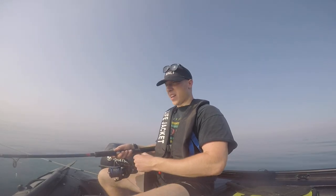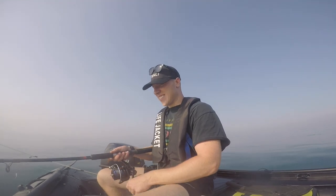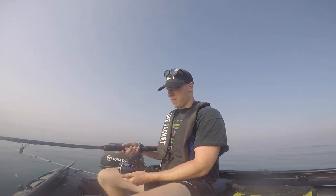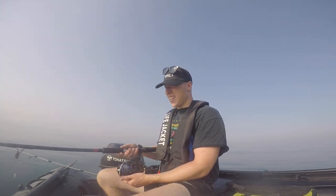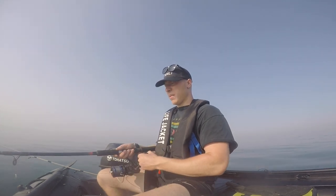Just trying a sidewinder. Had two massive hits on it and just missed it both times. Two cod boarded over there, so they're here. With a sidewinder, as soon as it hits the bottom, wind up quickly so it doesn't snag onto the weight. Feel the bottom, and then just slowly wind up.